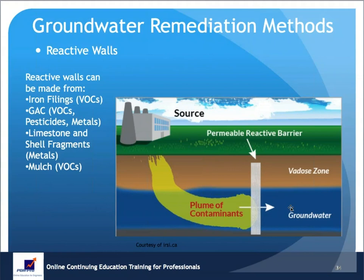It is an extremely expensive method. We're talking multi-million dollars to install one of these systems. But the town whose drinking water supply was imperiled, they had no other source of drinking water. They used the reactive wall. It was the best thing. And besides, they went back after the electronics company that caused the contamination in the first place.